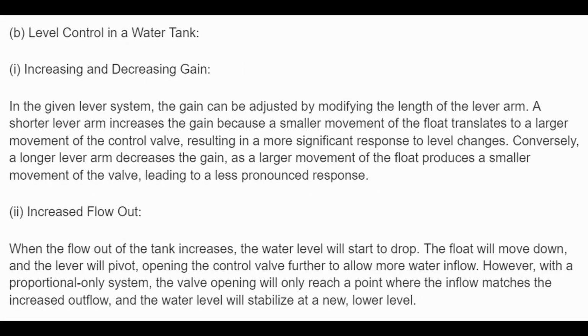B. Level control in a water tank. 1. Increasing and decreasing gain. In the given lever system, the gain can be adjusted by modifying the length of the lever arm. A shorter lever arm increases the gain because a smaller movement of the float translates to a larger movement of the control valve, resulting in a more significant response to level changes. Conversely, a longer arm decreases the gain as a larger movement of the float produces a smaller movement of the valve, leading to a less pronounced response.